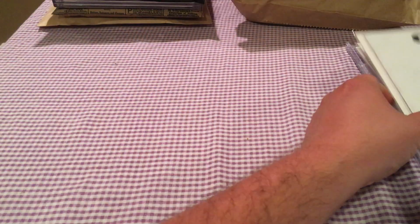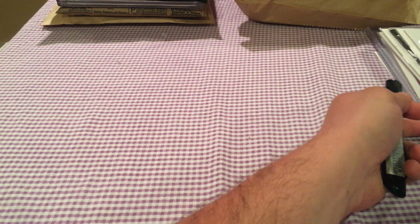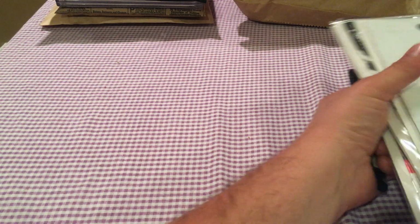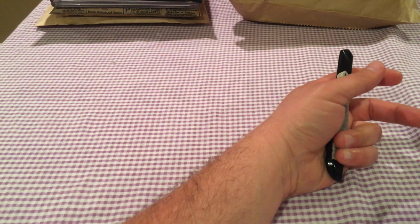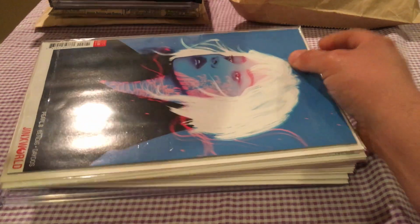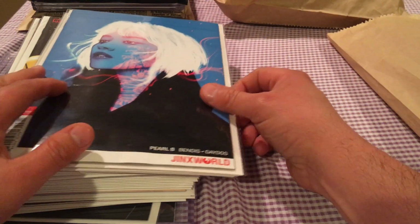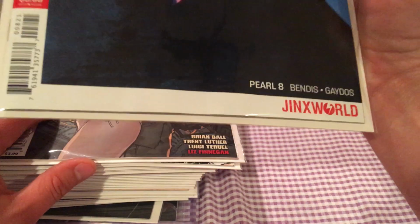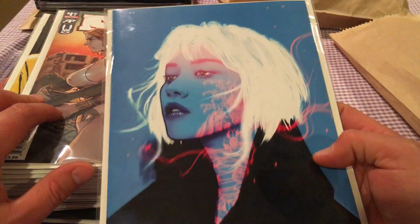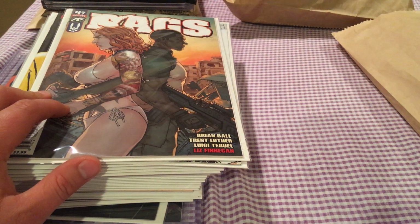That we got. And then moving right along, let me get these out of the way. Oh, what should we go to next? Let's go to this big bag next. I'll know where they're from once I see. Oh, I also picked this up. I picked up this one individual book, Pearl number 8 variant cover. This is just a really cool cover. So if this does take off, cool cover. I picked that up at Counterplay Comics, I think.